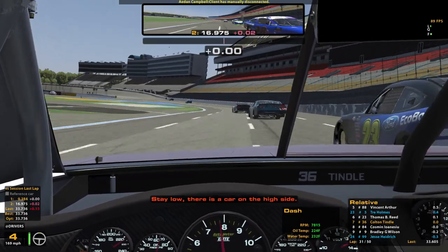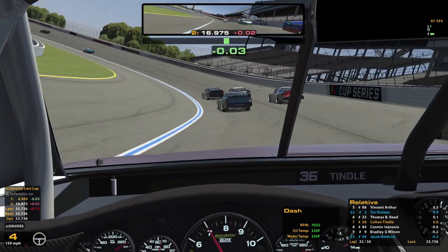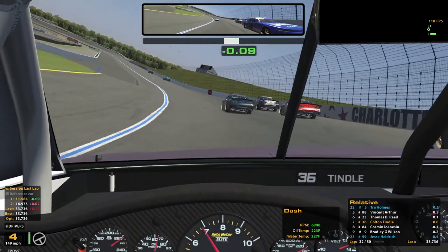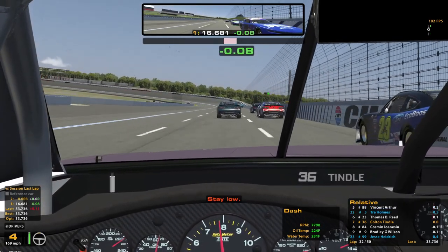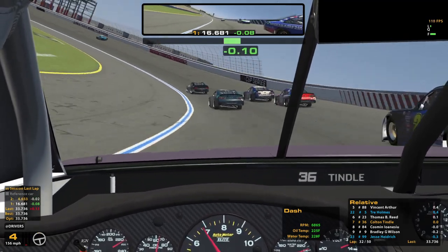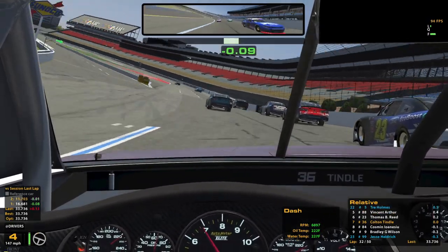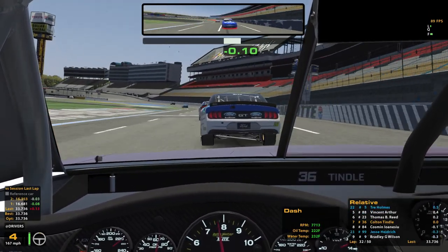Stay low. There is a car on the high side. Got given no space at all. Still there. Hold your line. Close racing. He's doing what he's got to do. Low. Still just cannot clear him. Keep low. Gotta get him on exit. Clear. He got tight up in that higher lane, I think.